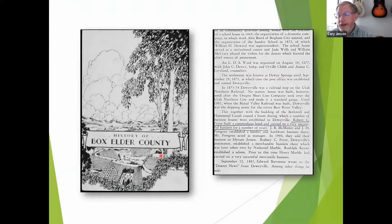The Box Elder County history mentions this because Deweyville is in Box Elder County. So this is, again, brought up in the county history. Those are some good sources if you're looking for older information. This doesn't apply to more recent, since the 1960s or so. And then you start getting more online sources to research.